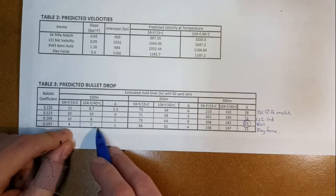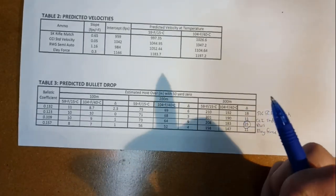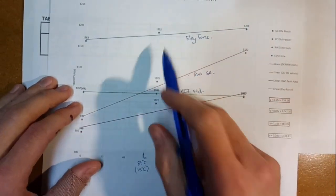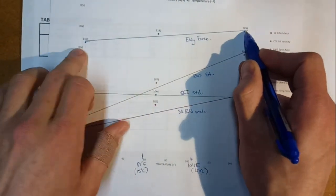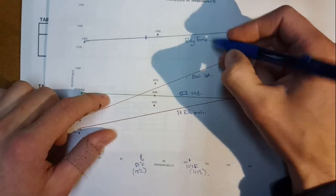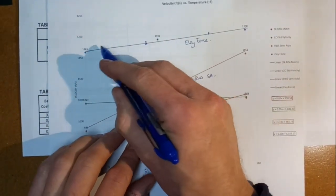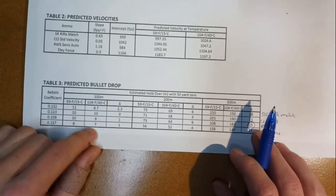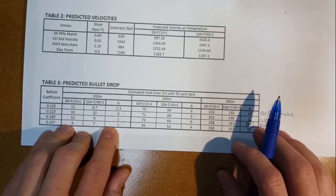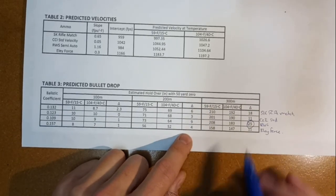And then once again here at 18, for our LE Force high velocity ammunition, that is fairly stable. We don't have a whole lot of variation between these two extreme temperatures, which means in our operating temperatures, we're basically between here and here. There's not a whole lot of variation in our velocities for our operating range, which shows very much in this graph. We can see that we've got a shift at 100 of 1 inch, 4 inches, and then 11 inches.